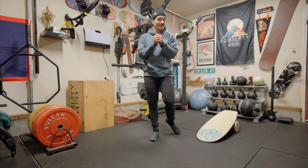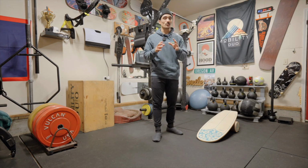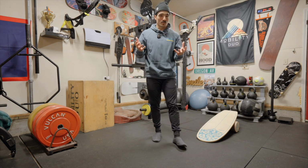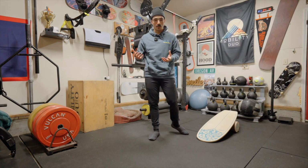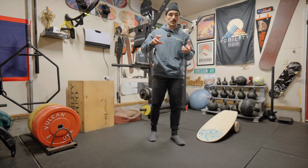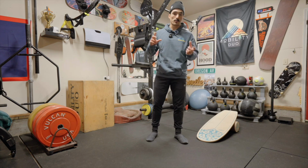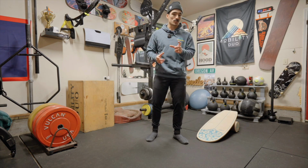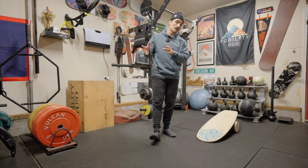Okay, so we have the exercises. I chose 5. I tried to choose the most non-generic movements. It's pretty obvious what you can do with these in regards to a squat, a push-up, a balance, things like that. So I tried to mix it up. I'm gonna explain how to do it, why, how it applies to snowboarding, and potentially also provide some alternatives if this is too challenging, maybe not challenging enough.